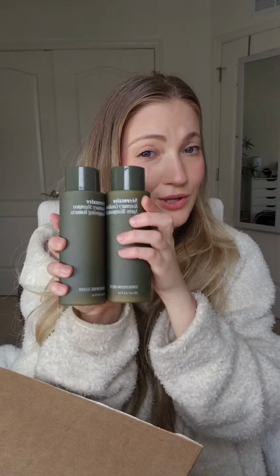If you guys have tried these already, I'd love to know your thoughts on them. I'll definitely be doing a review for these, so keep your eyes out for that if you are interested. I also picked up the Sephora hand retinol, so super excited to try this out. I actually did try it out last night. It's in my room, but this is just the box for it.